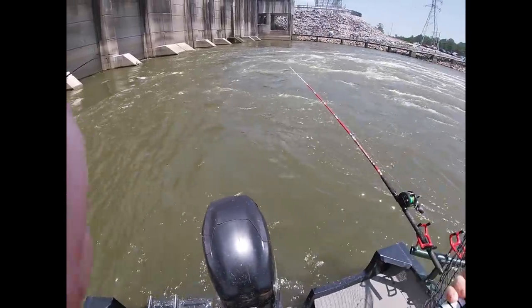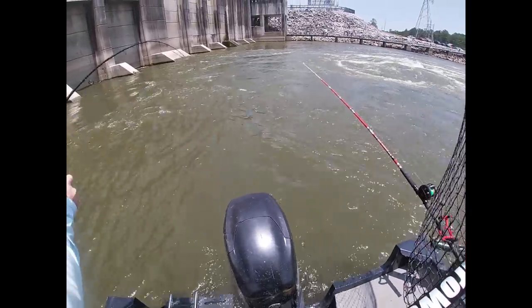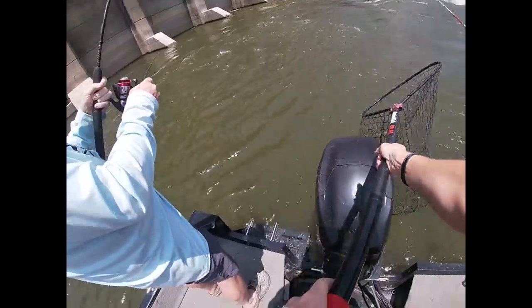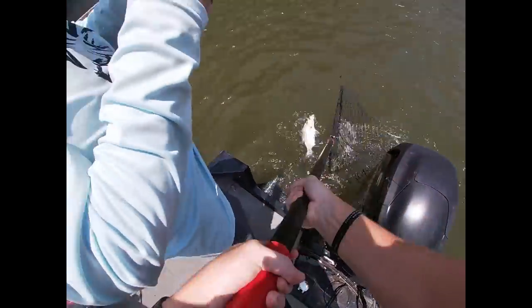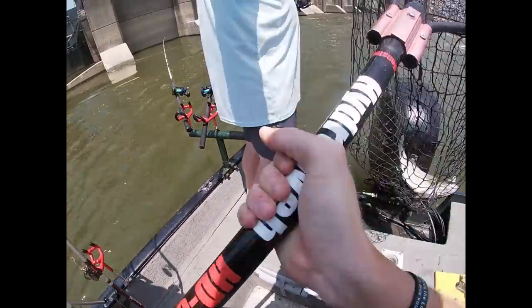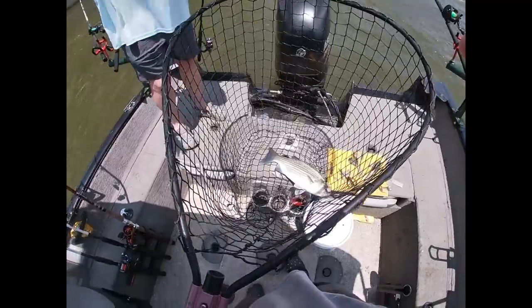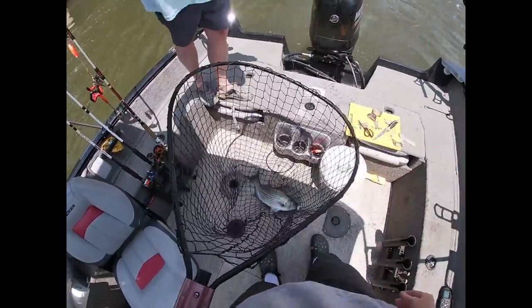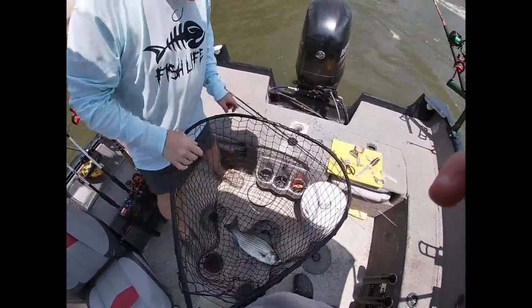Think it's another striper? Yeah. Oh yeah. A little bit better one. Yeah. Oh, that's a hybrid. Yep. All right, is it my turn to throw? Is Dad gonna let me catch one? That's a real good hybrid. About a, what, 3-pounder? 3.5, 4-pounder? Something like that. Nah, he's pretty thick. He'll probably go 4 pounds, I bet.